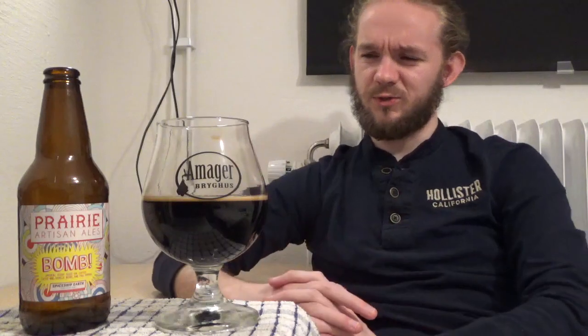I'm not an expert when it comes to food pairing beers. I like just tasting the beers on their own and talking about the flavour of them. I've never been too much into the food pairing side of things, but I think this one would go really nicely with a sort of pepper cured steak or something like that. A lovely beer, this, and I'm really glad I was able to review it for you.